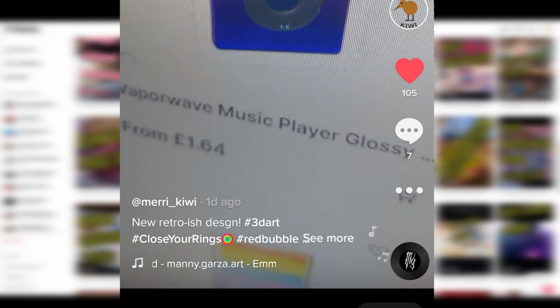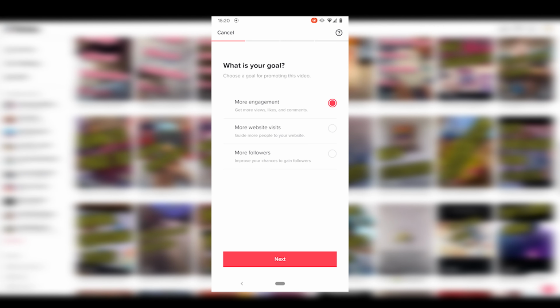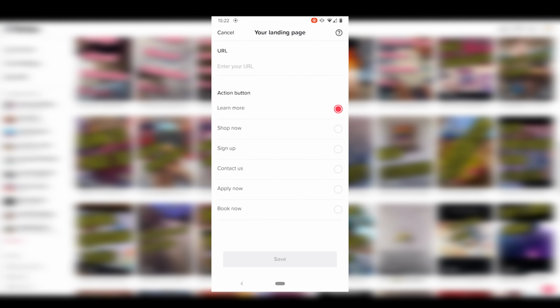So you hit these 3 little dots here, go to promote, and then this will take you into the main menu for promotion. We can choose a goal. We can either get more engagement, more website visits, or more followers. We're gonna go for more website visits as well. This is also definitely a way for larger companies who are trying to promote on TikTok but don't have a presence to circumvent some of the things you unlock, because you do need 1,000 followers to put links in your bio. Yes, unfortunately. So we have our action button.